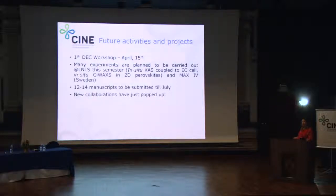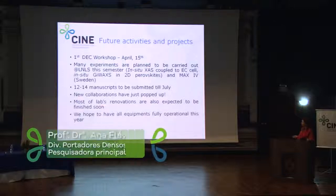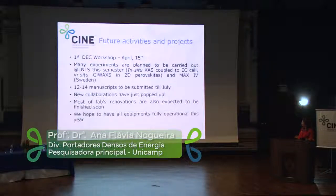New collaborations have just popped up, for instance with a company in Brazil that is doing very large area OPV. We are in contact with them to see if we can establish a collaboration, because they have the largest production line of OPV, and they are very interested in joining us in the project with perovskites. Most of the lab installations are expected to be finished soon. We still have some equipment arriving, but most of it is already installed, and I think that's it.